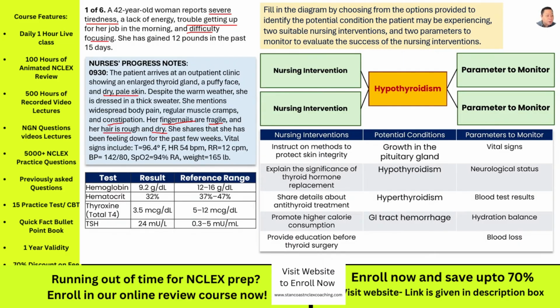There is also presence of muscle cramps. It says that it's regular. And this points to the slowed gastrointestinal and muscular metabolism. And the fact that the client feels cold and is also wearing a sweater in a warm environment. So let's find that one. Yes, dressed in a thick sweater. That demonstrates that the patient has cold intolerance, which is a hallmark of reduced thyroid function. And she also reported feeling kind of depressed, right?